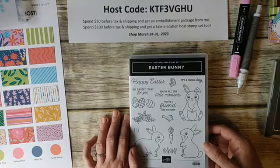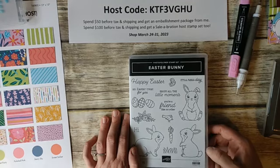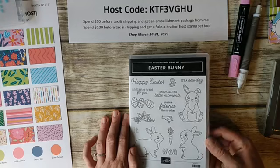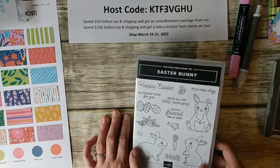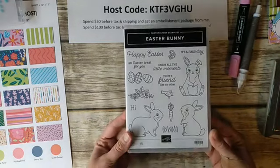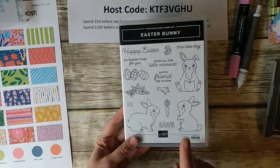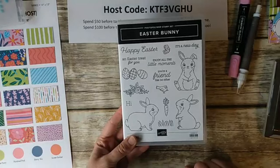So my guess is that it's carrying over because we're not doing back orders anymore. So it wouldn't be coming in to fill any back orders or anything like that. So my guess is it's carrying over, but I am not 100% sure. As far as the stamp set, I don't know if that'll be carrying over either. So I would buy the stamp set now, get the punch later when it comes back in.